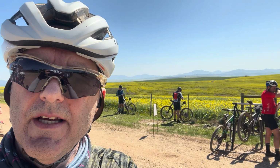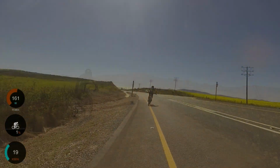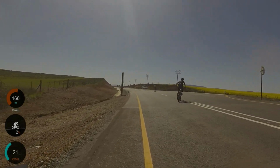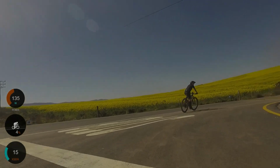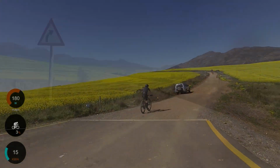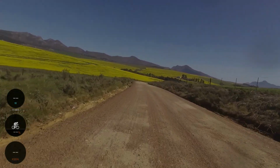About 100 Ks in at the moment. Just a quick note on the water points. The first water point was at about 30 Ks. Thereafter, every water point was about 20 Ks apart, and they were absolutely awesome.